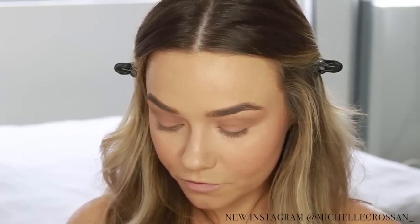I go for a more wearable version of a smoky eye, a more wearable version of that kind of full look. So yeah, I kind of went on a ramble there, but on an everyday basis, this is what I do. It's okay to just be wearing one eyeshadow color basically. It's okay.